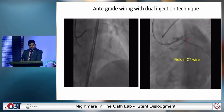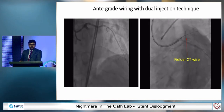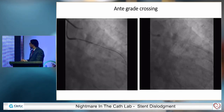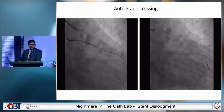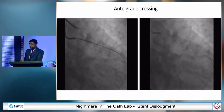There were some microchannels that could be visualized from the LAD to the diagonal, and I tried to cross the lesion with a Fielder XT wire, and it was successful. Now we can see a Fielder XT wire in the diagonal, and it was exchanged with a Runthrough wire using a microcatheter.